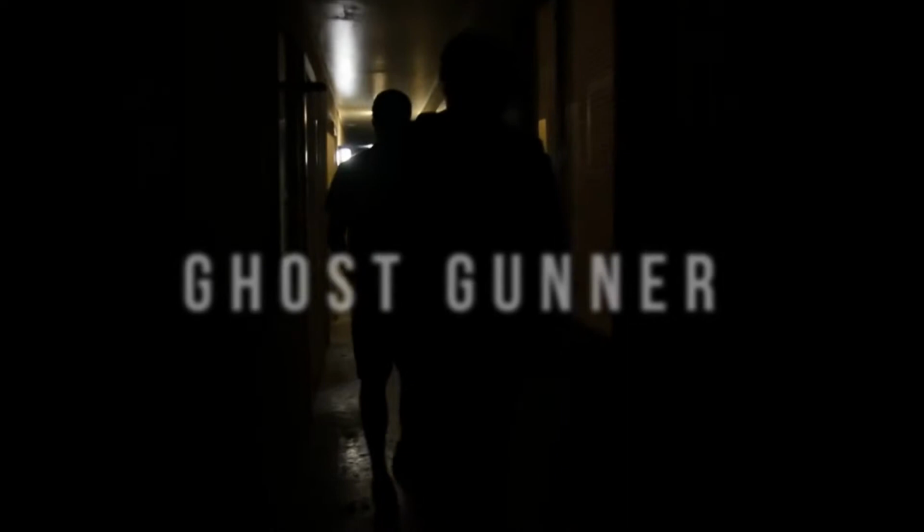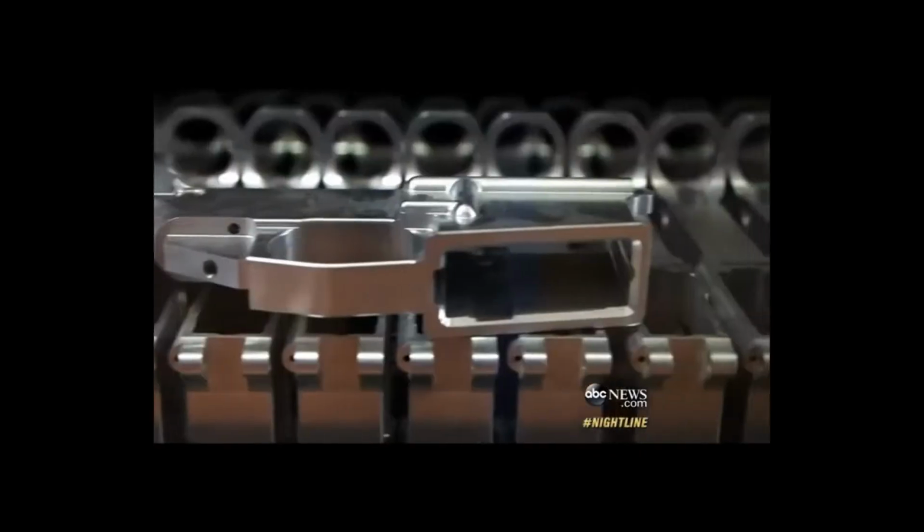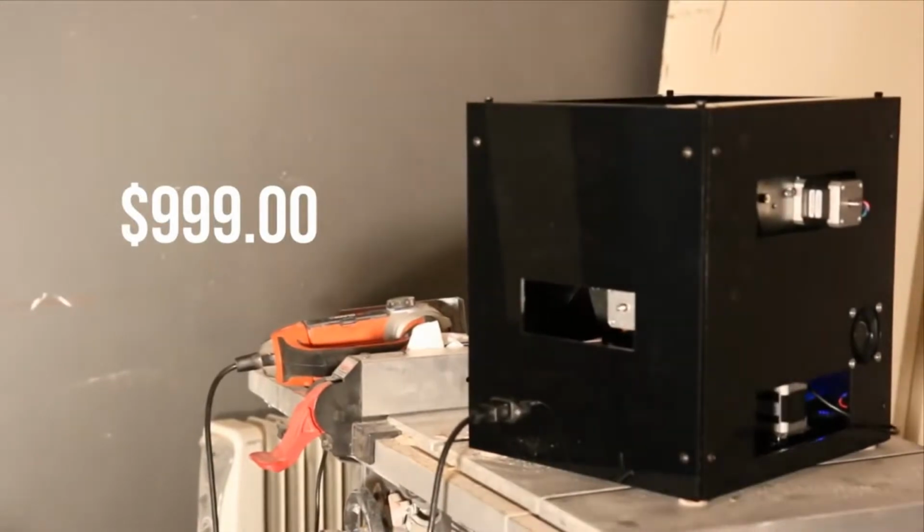Boom! Headshot! Now I know what you're probably thinking. Why would anybody make and use a gun with only one bullet that might explode after every shot? Well, Defense Distributed has another product that they offer. We're even beginning to see an emerging industry and market for ghost guns.